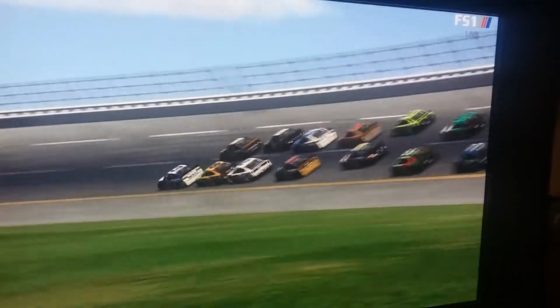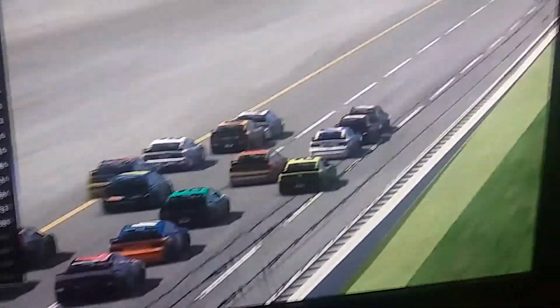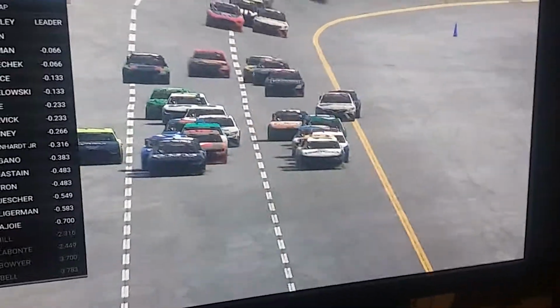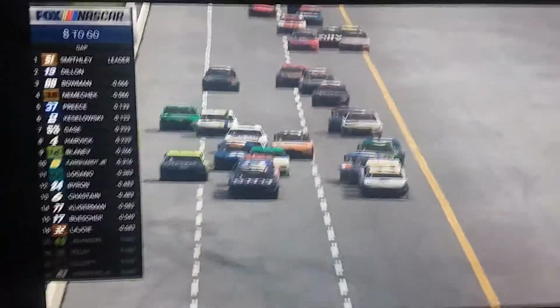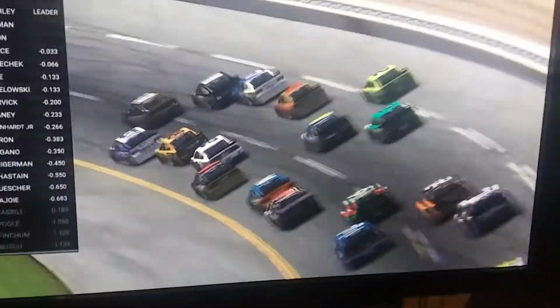But it looks like Austin Dillon will take the lead and will keep the lead. The 51 of Smithley might take it. Who knows? Oh, it looks like a car, I think it was the number 12 of Ryan Blaney, had a run on the outside. Will it help him in the end? Is it just me, or do iRacing cars look really slow when they're on the racetracks, here in the turn?